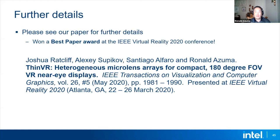Is there any more questions? There was a comment about our determination to separate out the screen. Yes, thank you. We were very determined. We needed that screen.